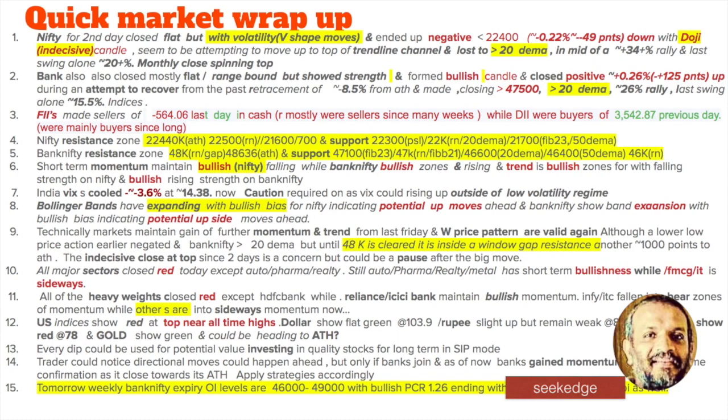But all the other heavyweight stocks, the bank, Reliance, ICICI Bank, ITC, TCS, the other three are basically maintaining sideways momentum. So it's Reliance and ICICI Bank alone that are holding bullish momentum. If they also fall into the bear zone, then we may have trouble. So it's a cause of concern that heavyweights were weak today and yesterday. Yesterday it was slightly green, in better shape than today.